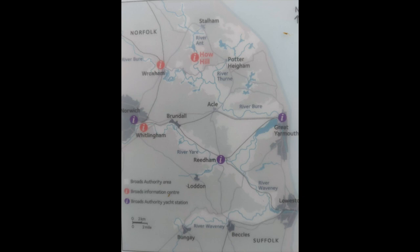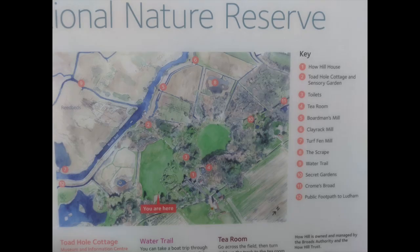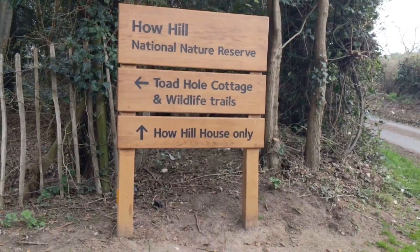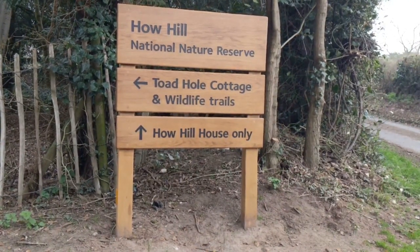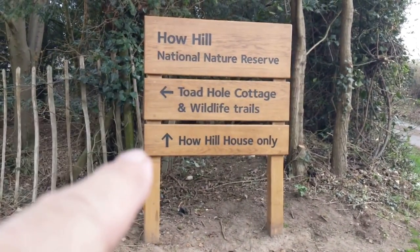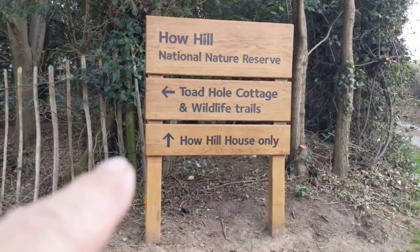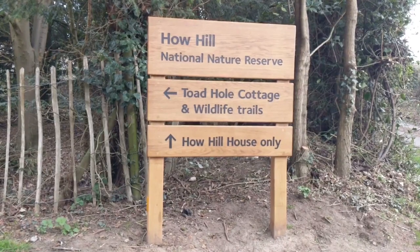So when you arrive, drive to Howe Hill. And then from Howe Hill, you'll see a signpost for the Howe Hill National Nature Reserve. From there, you drive into the Howe Hill house. So when you arrive at Howe Hill, don't follow the sign to Toad Hall Cottages or Wildlife Trails. Follow the signs to Howe Hill House only. And then turn left down that road to drop your stuff off.